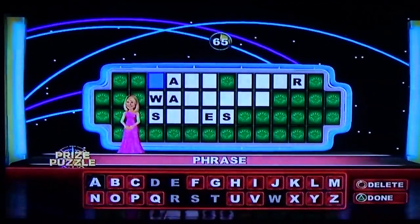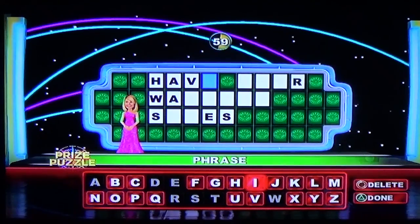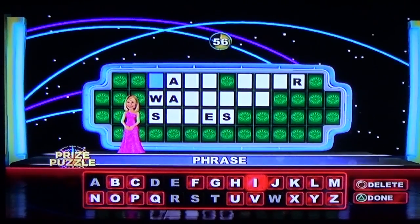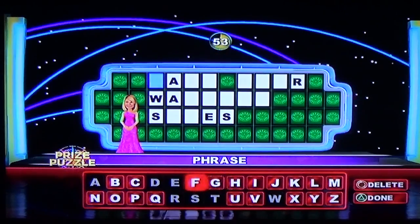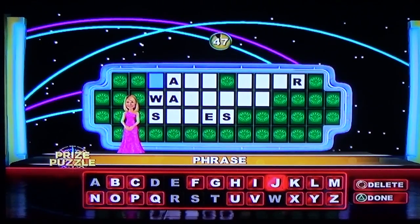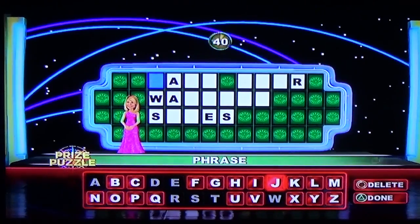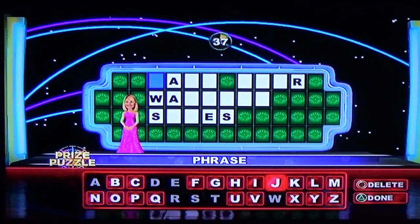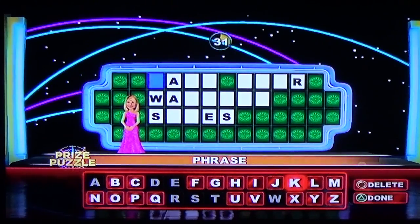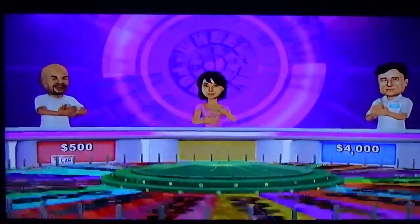Let's solve it. Player one is going to solve. Let's see if they get it. Uh-oh. Well, the E is already up there. Shoot. Guess I got too cocky there. Alright, I screwed up there. The E ain't up there, so it can't be half. So I screwed up there.